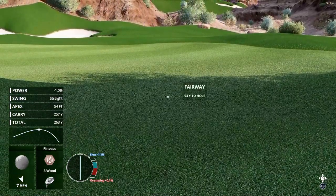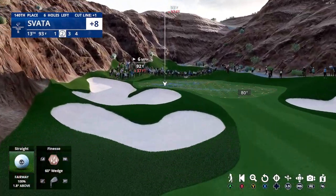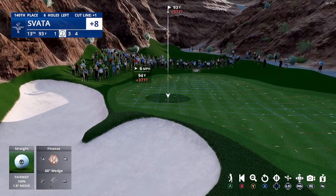That will be more than adequate. It's safely into the fairway. The green is up above, and this will play at least a club longer.